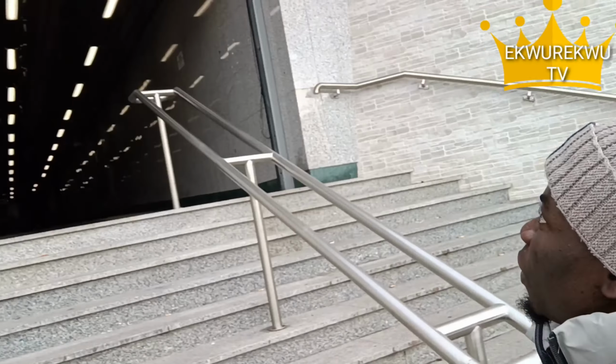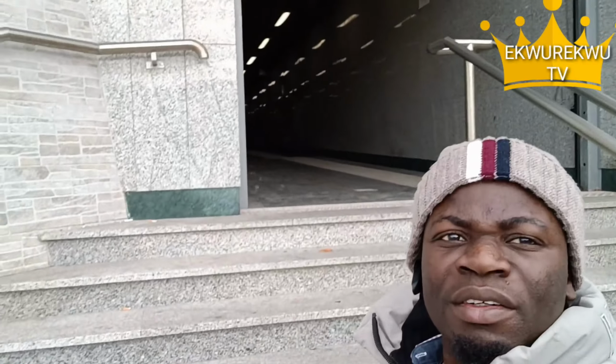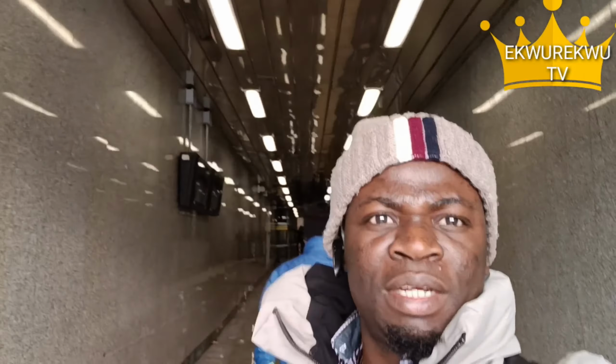Okay, guys, just arrived at Potenza, and this is how the train station looks like. You can see that over the metro. So Treni Metropolitano, Fast Calamobile, and all that. So this is how it looks like. This is their train station in Potenza, opposite Citroen.